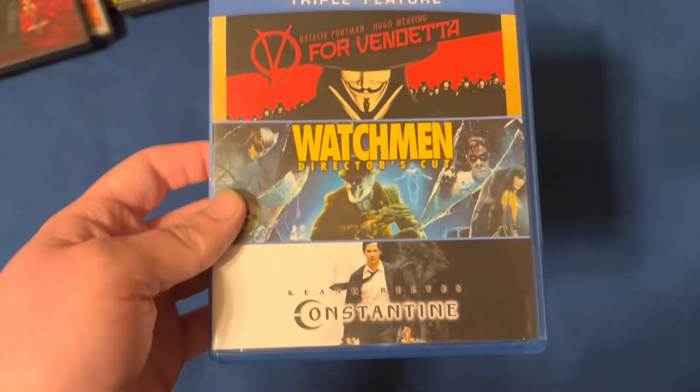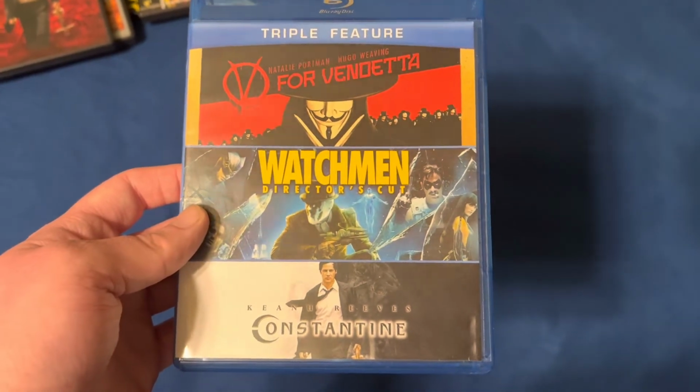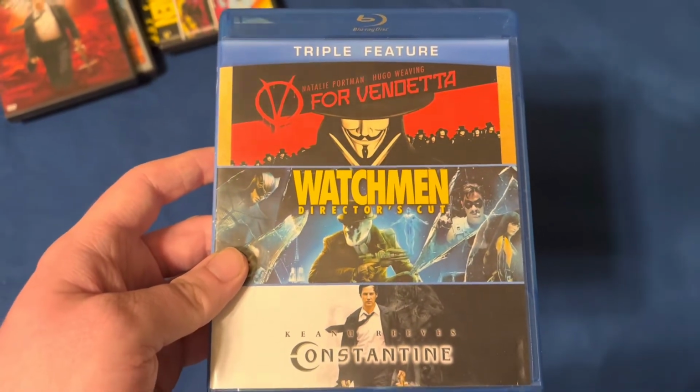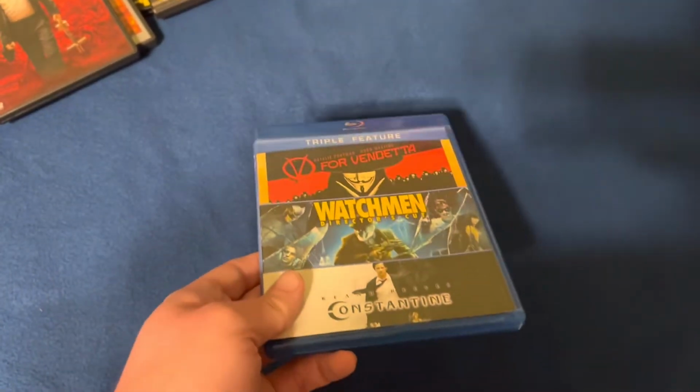And the Blu-ray includes a whole bunch of stuff, so I upgraded V for Vendetta and Constantine to Blu-ray, and in the process I get a new copy of Watchmen Director's Cut, which I obviously did not need because I have the steelbook, but whatever. There's another movie that I upgraded to Blu-ray that I had on DVD but didn't have but like one bonus feature, so I upgraded the DVD to Blu-ray, which we'll talk about in a bit.